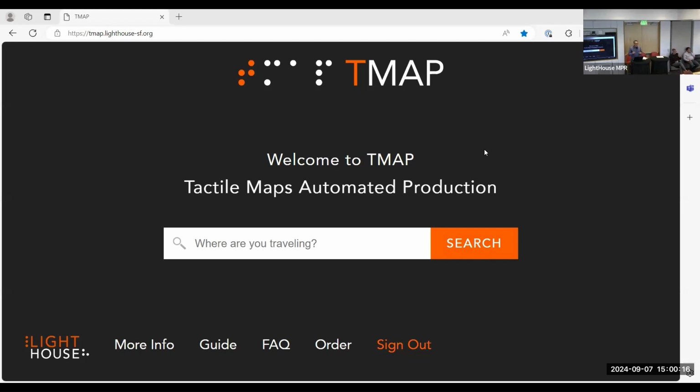Now, on the map itself that you have in front of you, I'm just going to mention some of the features that appear on there. TMAP tactile maps are always titled with an address in the upper left. And that address is marked with a locator dot, which is an open circle on the map. In the upper right, each map has a north arrow, as well as a scale line that's labeled with the equivalent real world distance.